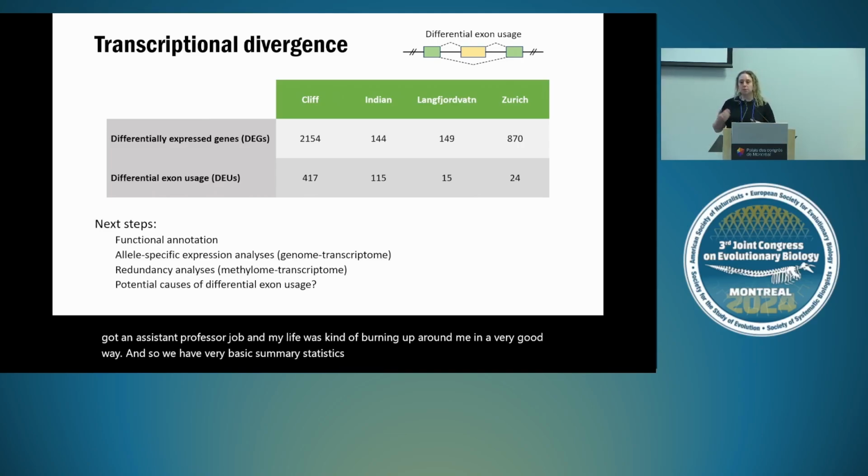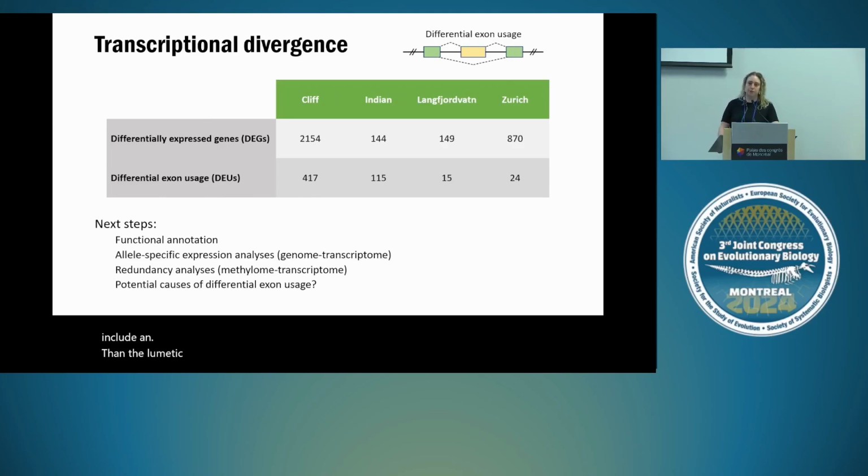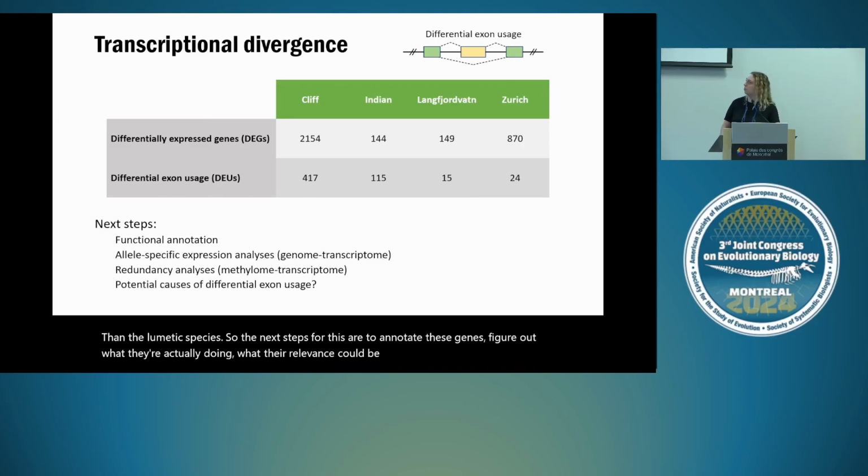Basically, we've confirmed there are transcriptional differences between benthic and limnetic species in all 4 lakes, and they're actually using exons differently. And so sometimes the benthic species are more likely to include an exon than the limnetic species. So the next steps for this are to annotate these genes, figure out what they're actually doing, what their relevance could be for whitefish speciation, and then start looking into the links between the genome, the epigenome, and the transcriptome.